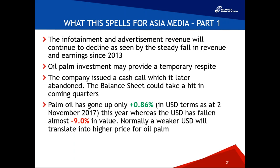Now, interestingly, palm oil has gone up only 0.86% in US dollar terms as at 2nd of November 2017 this year, whereas the US dollar has fallen almost 9% in value. Normally, a weaker US dollar will translate into a higher price for oil palm, but it is not happening. So why is this not happening? Likely because a lot of plantations in the region often face the weather phenomena of La Nina and El Nino. So in order to stabilize the price, and to ensure that during periods of weak harvesting, they actually expanded the farmland.